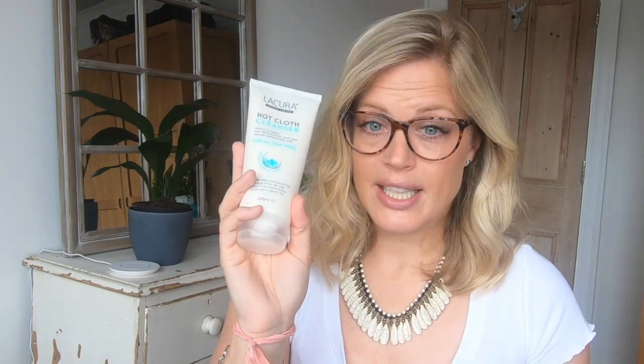This one is a lot stronger than this one. This one is very, I say this every time when I try to describe scents, I say it's really soft smelling. Michael the other day said to me, how do you get a soft smell?